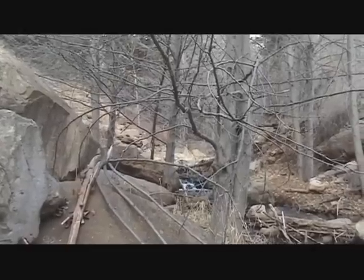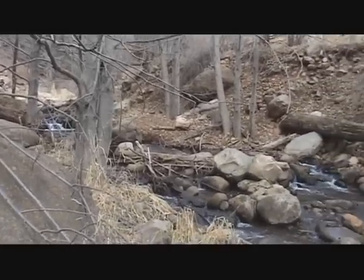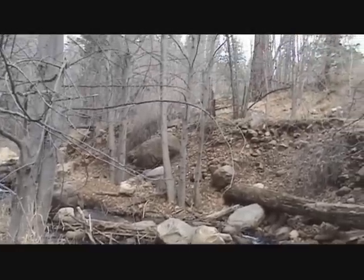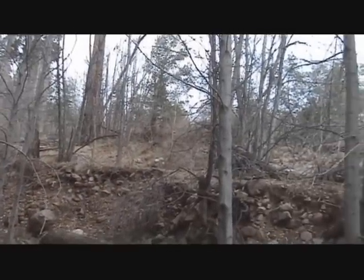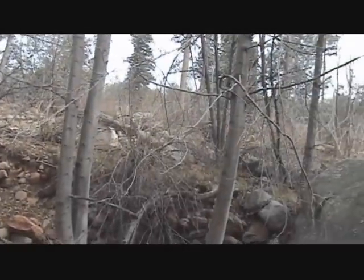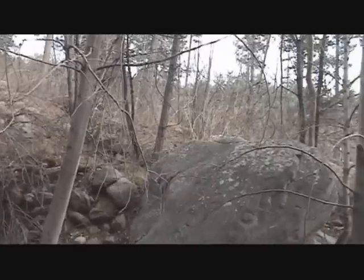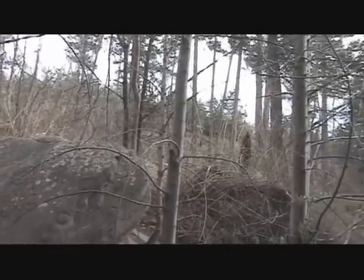Now this particular creek is chock full of trout. There's rainbow trout, brookies, brown trout, so forth. A lot of little native trout too. It's good fishing. There's turkey in the area, deer, elk. There are bear in the area. There's quite a few lions along the rim because of the caves that are available in the rocks.